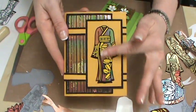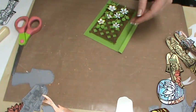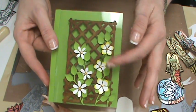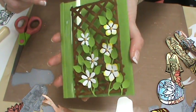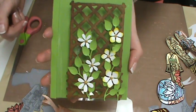Oh, some people enjoy getting in there and doing that inlay. Oh my. But it's a stunning card. Here is the trellis card with some of the flowers and the curvy leaves, and this is done on acetate. So that's done on acetate. Look at the flowers. They're beautiful, aren't they? And just little pearls on the inside.